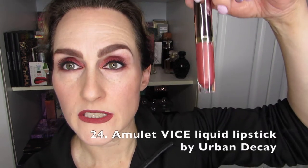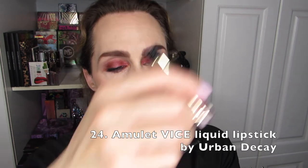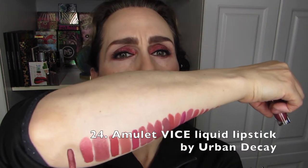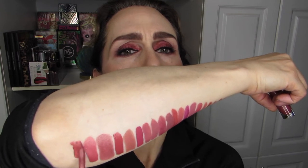And I'm not swatching Back Talk right away. I put Back Talk a little bit further down with some more rosier colors. Amulet is the next one that I'm swatching. So let's do Amulet. Again, pretty similar to Trivial. Don't know if I needed to shake this one a little bit. It doesn't seem to be applying as well as I know it can.